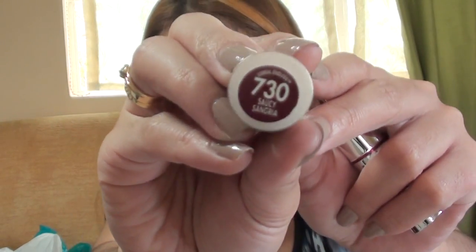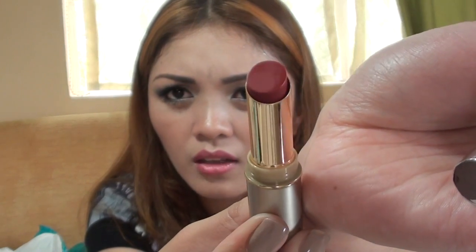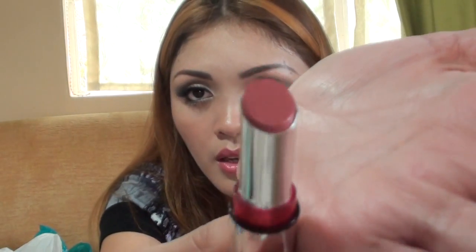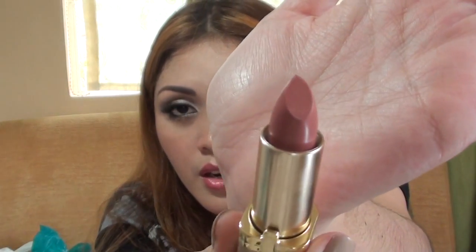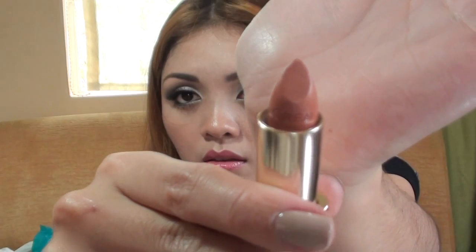Then I got this kind of packaging. This one is called Saucy Sangria. This is like a plummy red color. And this one is Mango Tangle. And this is the color it looks like. Then I got some more. I got this called Cashmere. And this is the color. It's very gorgeous. And this one is Tawny. And this is the color it looks like.